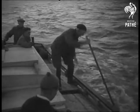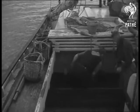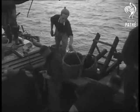When Dunkirk sent out its call for the little ships, every cockle boat from Leigh answered the call, and the Osbornes' gallant little Renown never came back.